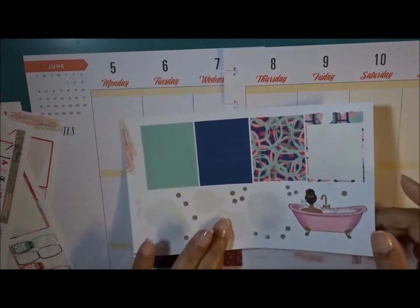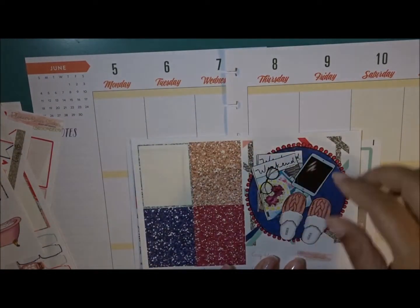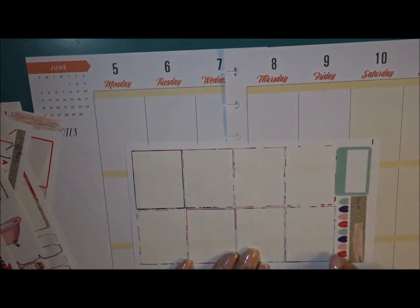And then you have the washi strips and deco, and then glitter headers and two double boxes, which I think I am going to use. And then I just have an appointment box and some hearts.